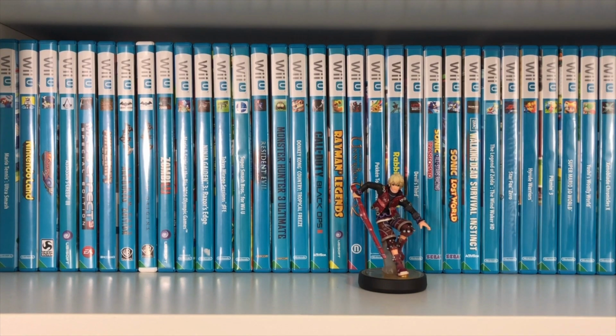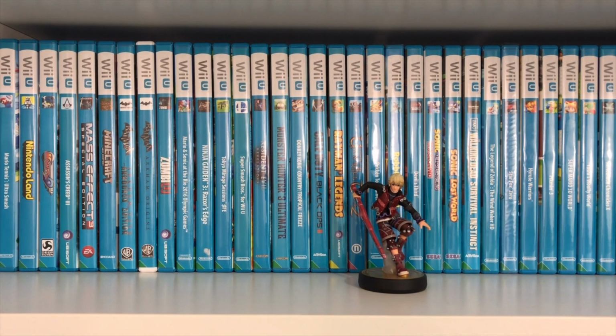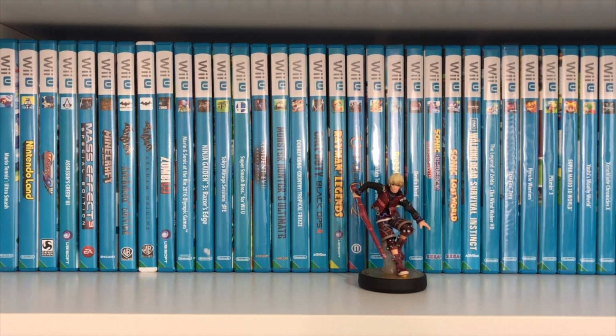The Nintendo Wii U, probably not the most successful console ever from Nintendo. It didn't sell that well after the success of the Wii, but for me it was a way back into Nintendo along with the Nintendo 3DS, and I absolutely loved the games that were on the Wii U. And the main reason why I got the Wii U was for Legend of Zelda Wind Waker. I remember that on the GameCube and I really wanted it, but you know, I didn't get it.